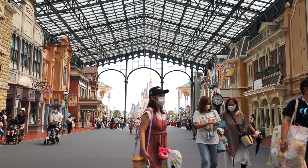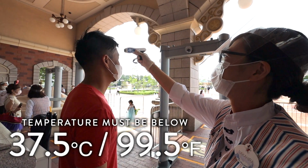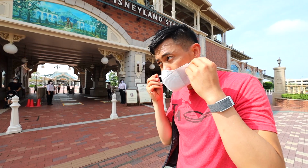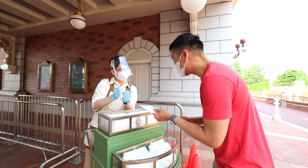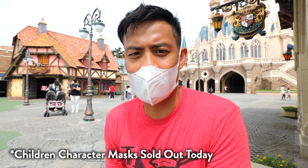And then when you finally get to the park, they actually take your temperature, making sure that you're not above 37.5 degrees. And finally, to enter the park, you have to wear a mask. So this entire time, I will be wearing a mask. And if you didn't bring a mask, they actually sell masks right at the front for 100 yen. And if you need a smaller size for children, they actually have character masks that you can buy at the store right at the entrance.